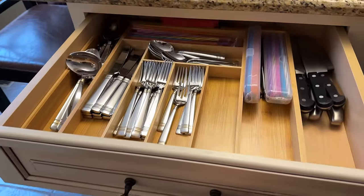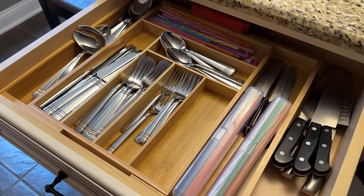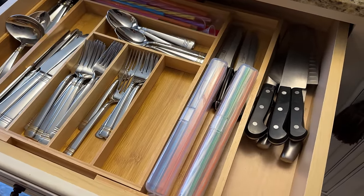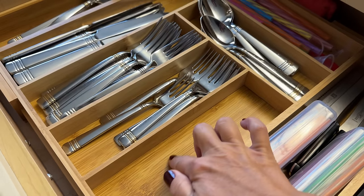I can see and find everything. This truly elevated my kitchen from eh to whoa. And everybody who comes to my house and opens a kitchen drawer is amazed at how beautiful these are and goes home and orders some for their own kitchen.